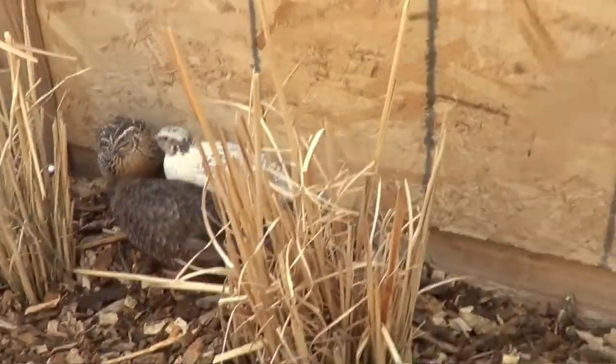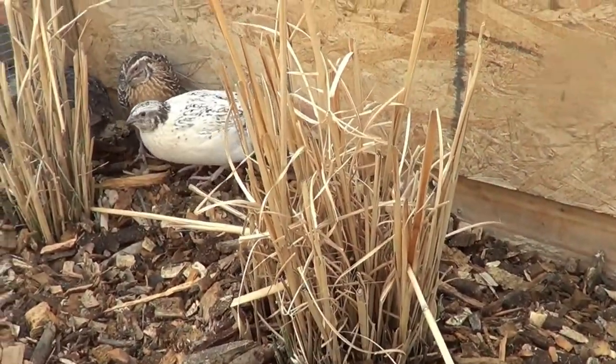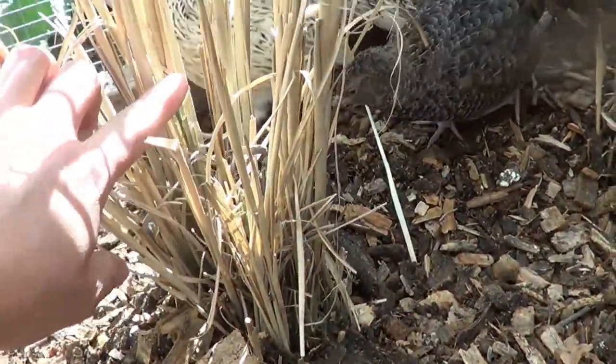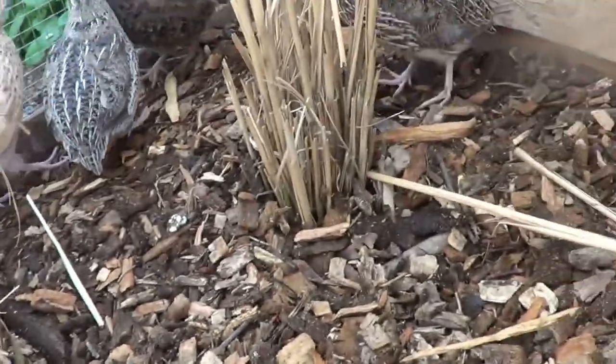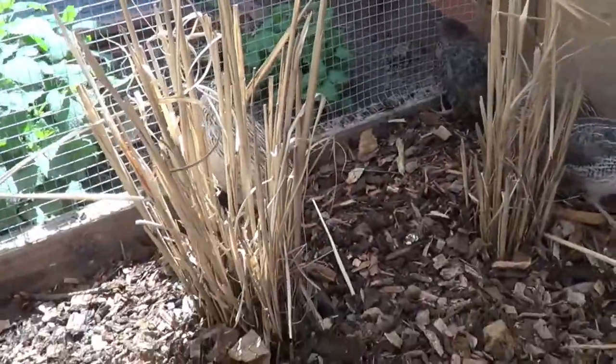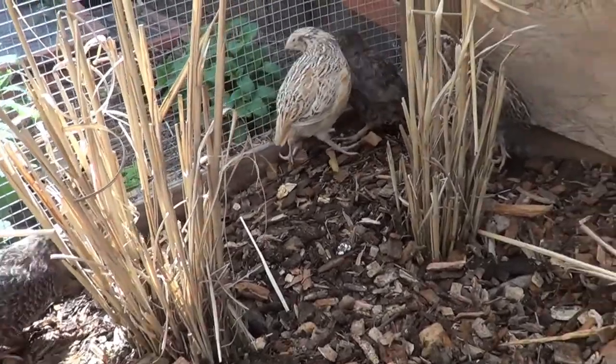these grasses, which were a gift from a friend. They transplanted, and you can see, I don't know if the quail will let them grow back. There's some greenery coming back, but it seems like the quail eat it back, so I don't know if this will last, but if it doesn't, we'll definitely put some potted ones in here.